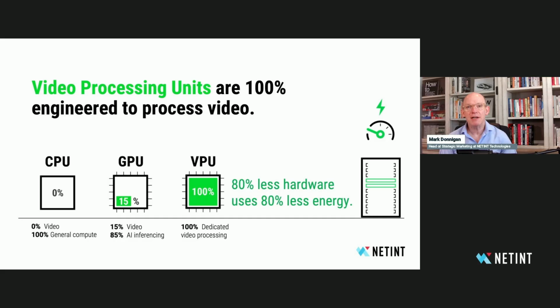And that is where the GPU starts to become very interesting. First of all, the GPU is a totally different architecture, has thousands, even tens of thousands of cores in it, a lot of compute cores, very high compute density. And most GPUs, and this is changing, which I'll get to in a minute here, have a dedicated area on the silicon that is hardwired for video encoding, some even video decoding, different video functions. And it's about 15% of the chip.